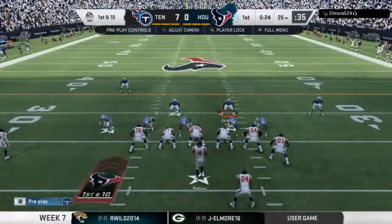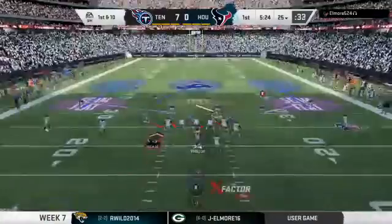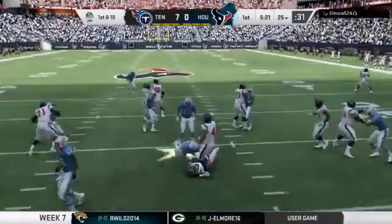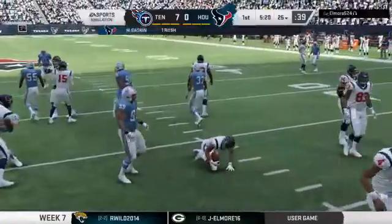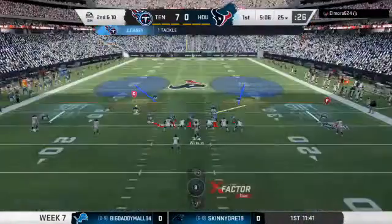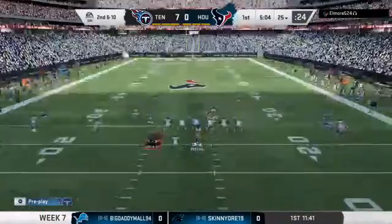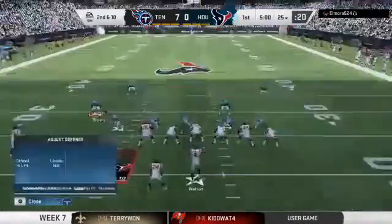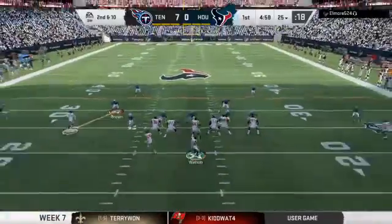Watson will bring up the Texans here, first and 10 at their own 25-yard line. Now the former Washington Husky, here's Myles Gaskin. And he's swallowed up right near the line of scrimmage. Officially no gain on the play, and it's second down. Well, they had the run for no gain. Now they'll try again from the 25 on second and 10.